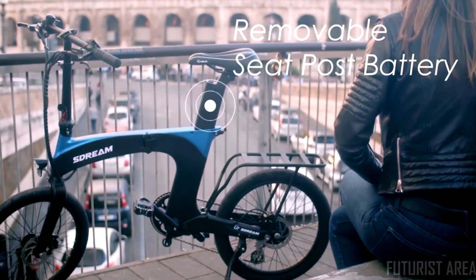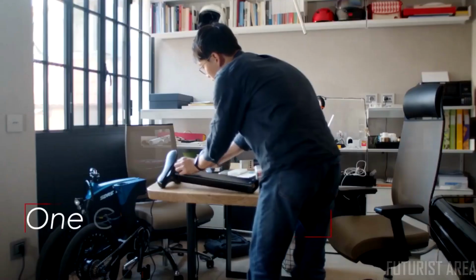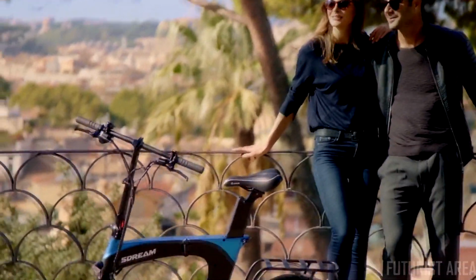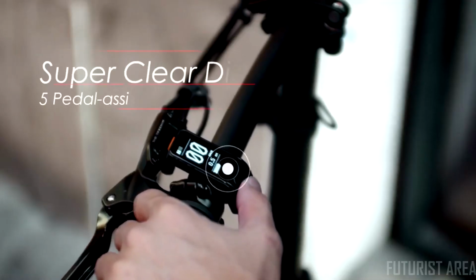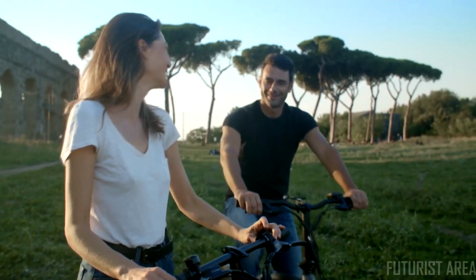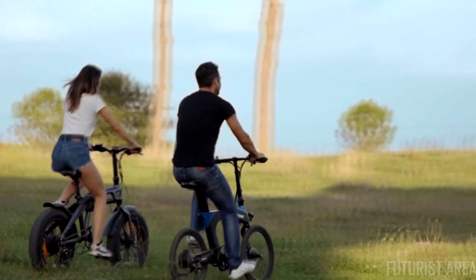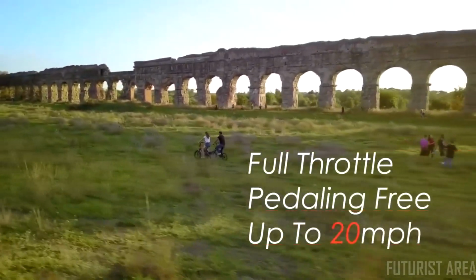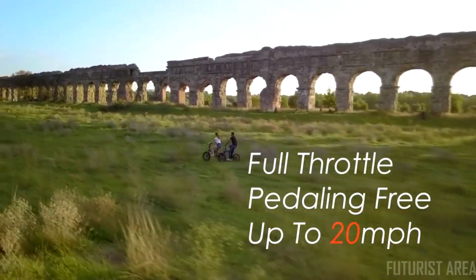Batteries are hidden in the seat post, the magic mini space for efficient capacity. It can be easily removed for charging or storage. It provides 5-level electric assist mode to customize your cycling and to strengthen your pedaling. You may also use twist throttle to go full electric riding. Release your feet. Fast riding has never been so easy.